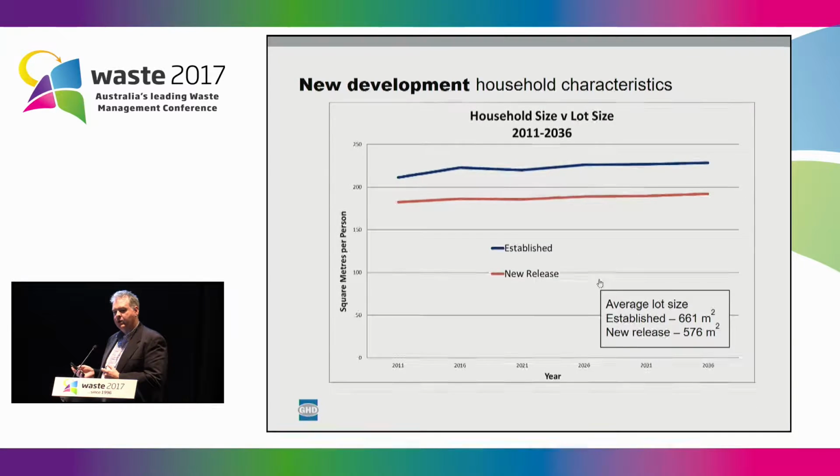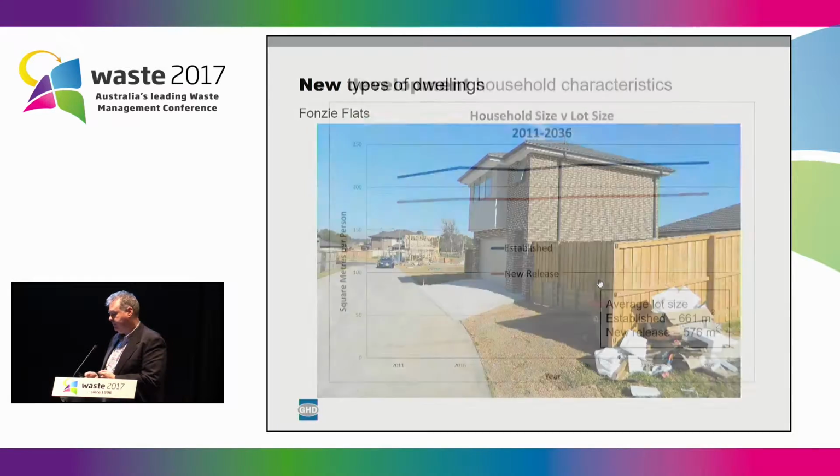Now when you compare that to how big those properties are, you can see that the average lot size in this particular council in established areas was almost 700 square metres, but in new release areas the average is 576, and I know that there are some that are as small as 150 square metres. So when you compare that to the household size, you can see that the number of square metres per person is significantly lower in new release areas than it is in established areas.